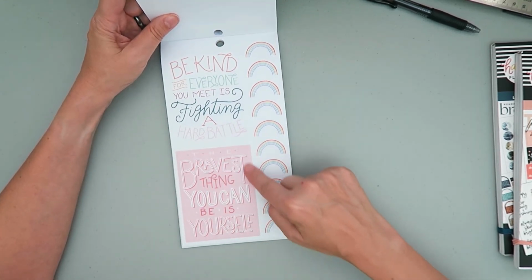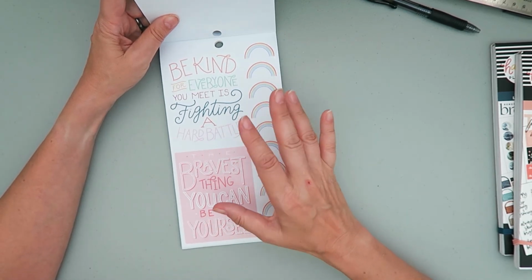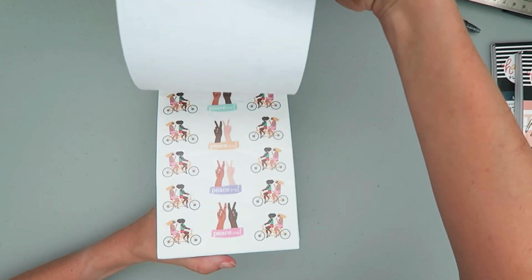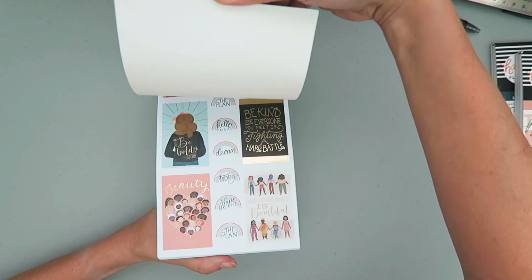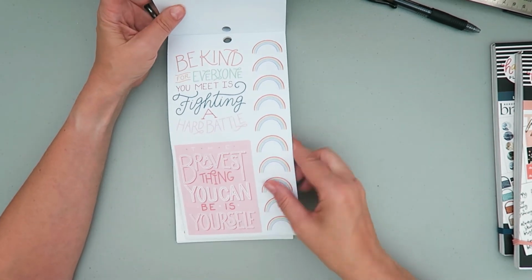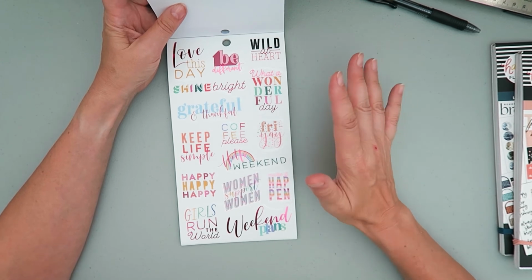I like this being nice and big. Again, I always think of things for different purposes. A lot of this would be great for my vertical or my mini. And then you come to the back and there's big things that would be great for my dashboard. So I like to mix it up a little.